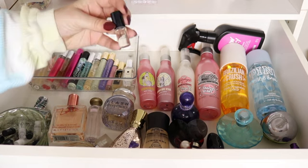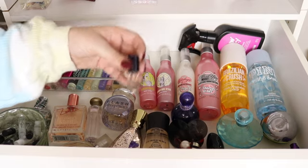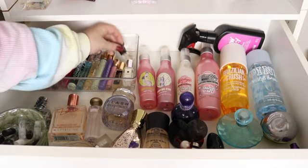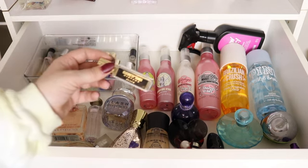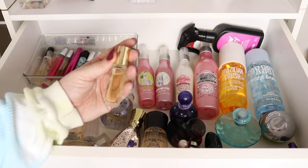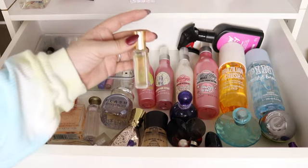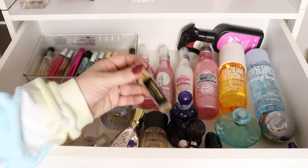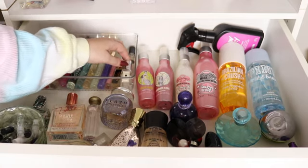Up here is Mon Paris by YSL. Not the biggest fan. A lot of people like this, but luckily I just have this little guy that I got for free. Then Elizabeth and James Nirvana Black. This was in my project pan. I am going to take it out because I have just grown a love for this. I have started to use it. I want to keep this guy around. I'm really, really enjoying it. Before I didn't so much, but you know, our taste changes.